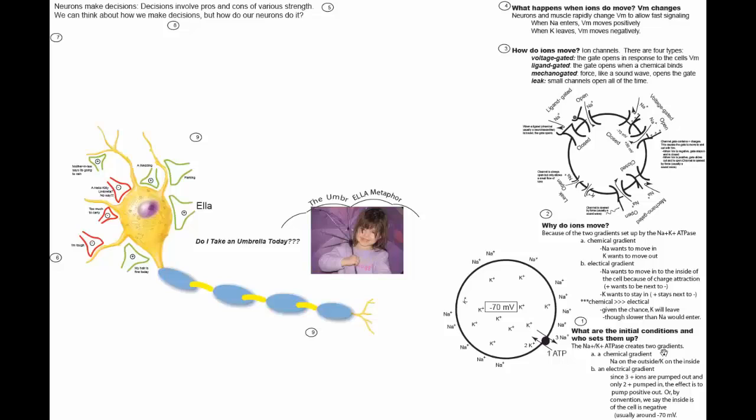Maybe a little bit more difficult to see, but if you pump 3 positive sodiums out and only 2 positive potassiums back in, you're essentially putting positive charge on the outside. Now the first guy that ever talked about this could have talked about this in 2 ways. He could have said the outside of the cell is positive relative to the inside, or he could have said the inside of the cell is negative relative to the outside. Either one of those is true, and he just chose to talk about the inside of the cell relative to the outside. So we speak of the inside of the cell being negative in charge.